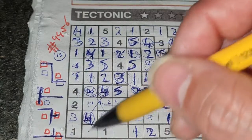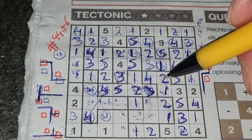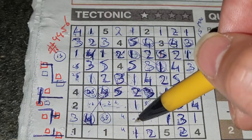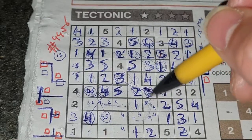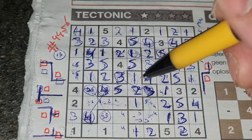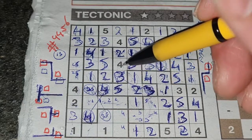Wait. These two boxes cannot be a 4. So the 4 could be here, could be there. That means that this box cannot be a 4. We have a double 4 there. So the 4 could be here, could be there. This box can be a 3. So the 3 could be here, could be there. 1, 2.